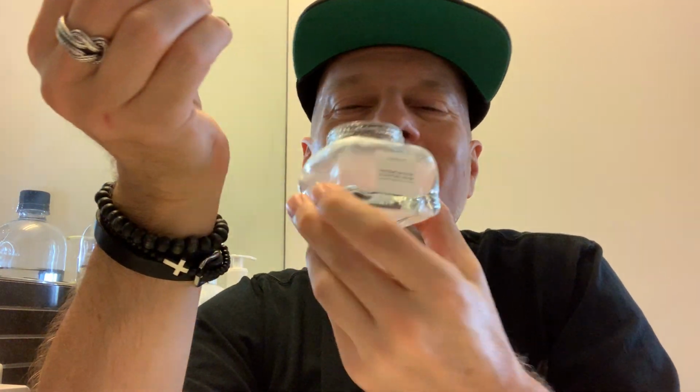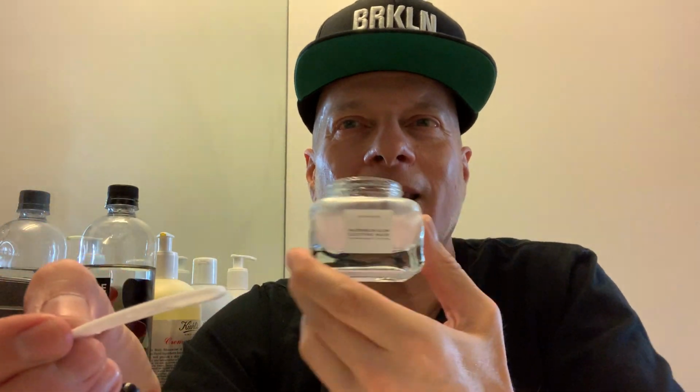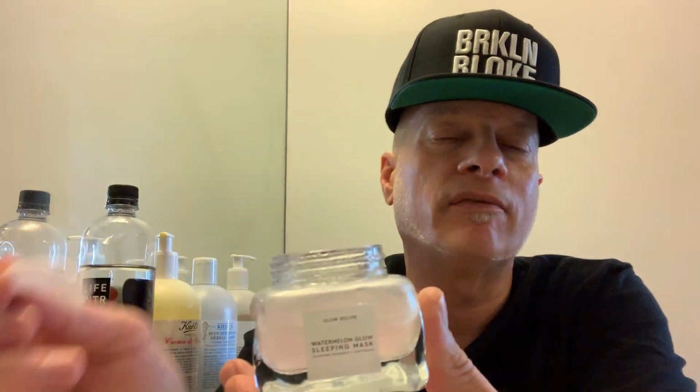It smells incredible. It smells like watermelon. Seriously, not like perfumey watermelon. Like if you cut open a watermelon and lean in and smell it, that's what it smells like. Fresh watermelon, kind of like fresh cut roses have a different smell than rose oil extract. You know what I mean? So it just smells like fresh cut watermelon. It is a phenomenal product.